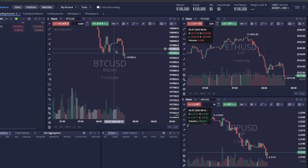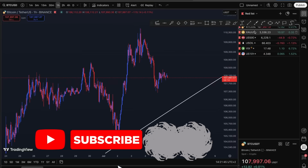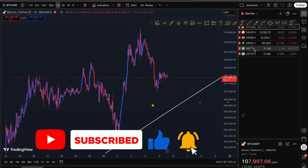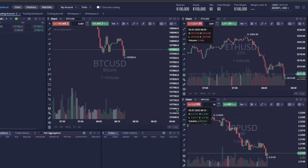where we are seeing Bitcoin right now making some bearish moves. So as soon as this green candle goes ahead and breaks the bottom of the red candle right here, I will be entering a sell position on Bitcoin, just because I have been looking at some fundamentals. Obviously I do use TradingView to help me with my chart work. I have Bitcoin, gold, US 500, oil, volatility index, and 10-year bonds in my watch list over here on the right, and obviously use all of those for my analysis. So let's see if Bitcoin ends up breaking this.